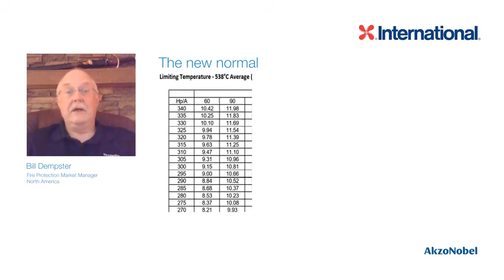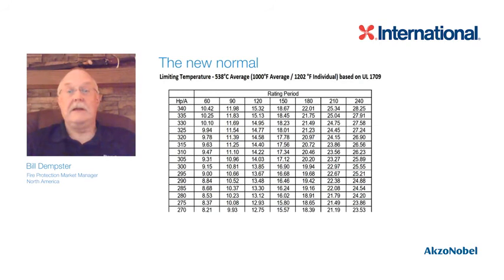What it does now is you look at the critical core temperature of 538C. Instead of having a single thickness approach based on the hourly rating, what you now have is steel sizes. This happens to be a section factor of HP over A, or you can use W over D factor. And then the different hourly rating periods, and you would go across and pick out your steel size.